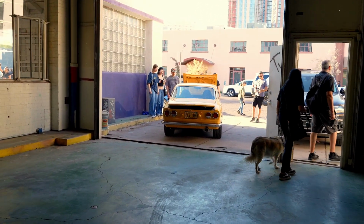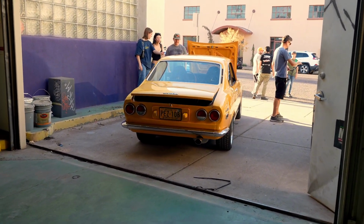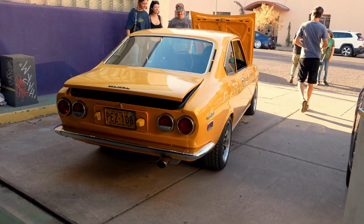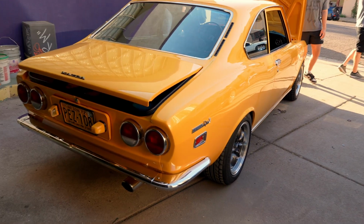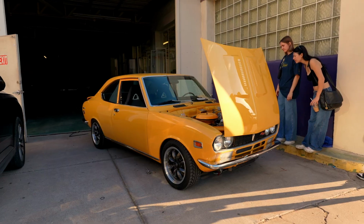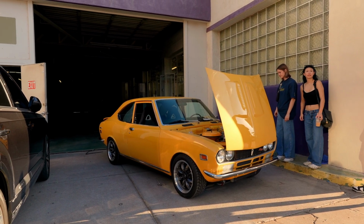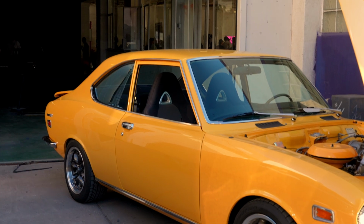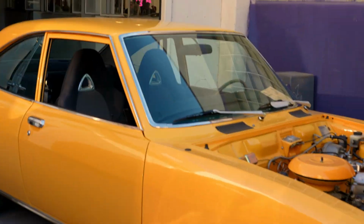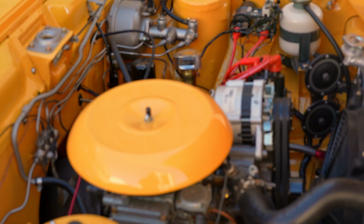Oh, RX-3, RX-2. RX-2, there we go. Mazda RX-2, it's not very often you see these. A lot of these RX-2s and RX-3s have just rusted and fallen away, so it's really cool to see one out here. And it looks like it's got RX-8 seats in it, cool. Look at that, even the paint matched air cleaner cover.